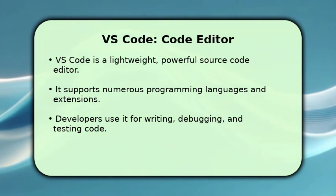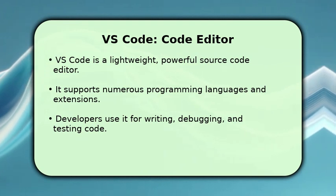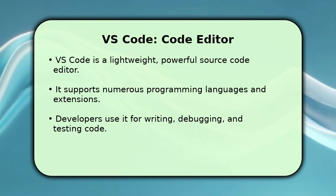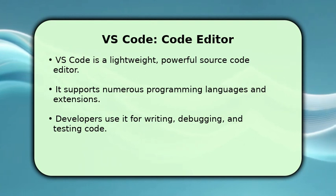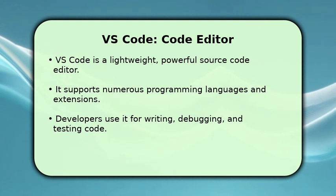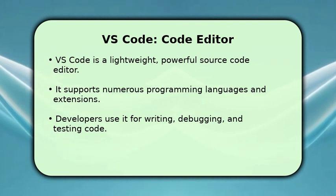On the other hand, Visual Studio Code is a highly popular, free, and open-source code editor. It's designed for writing, debugging, and testing your application's code across various programming languages. With a vast marketplace of extensions, you can customize it to fit almost any development workflow. Its seamless integration with version control systems like Git makes collaborative coding and project management incredibly efficient.